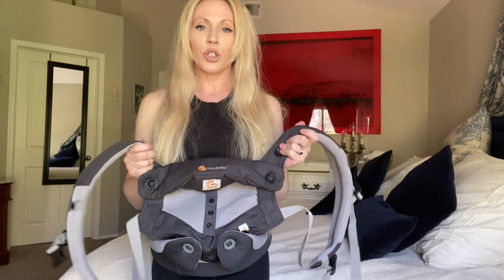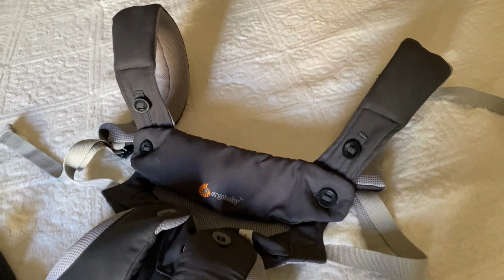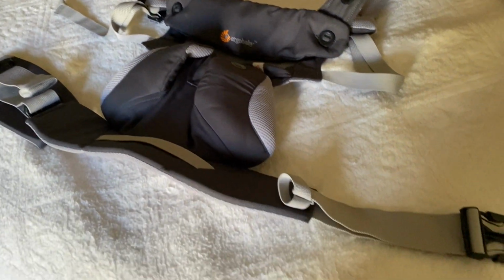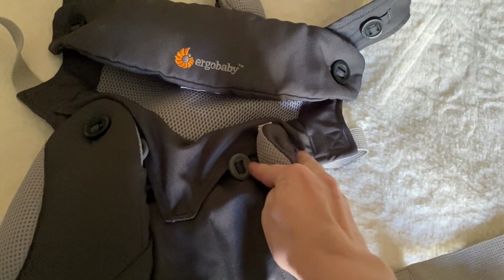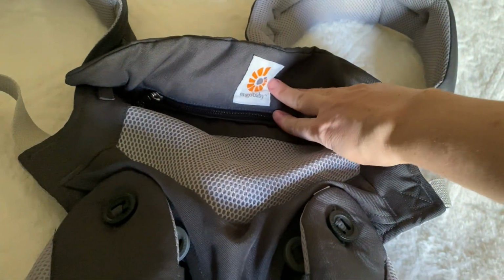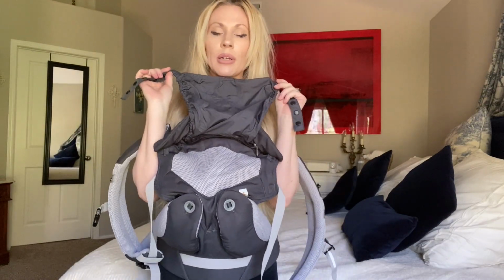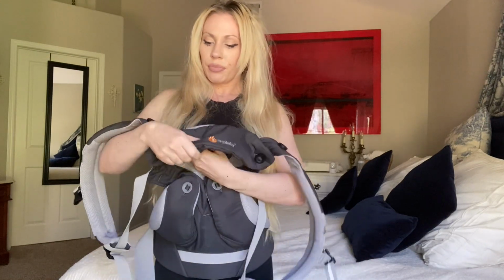So the second carrier I'm going to review is the new Ergo 360 carrier. And this one has a clasp closing instead of Velcro. The older version has Velcro. It has adjustable seating for baby, so it goes narrower for outward seating and wider for inward facing baby. As well, it has the headpiece to cover up baby for nursing or sleepy time. And the top has two different buttons for outward facing and inward facing.